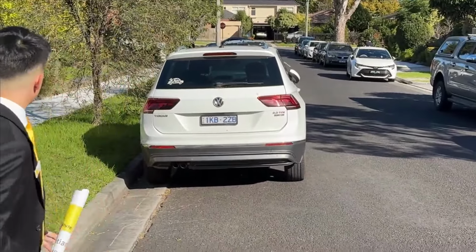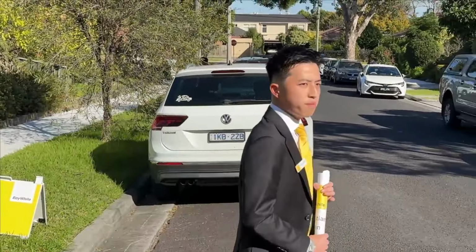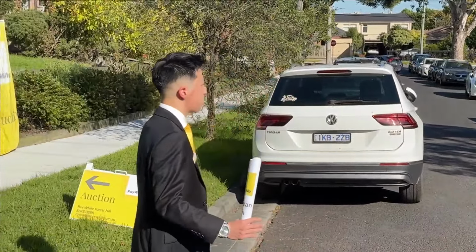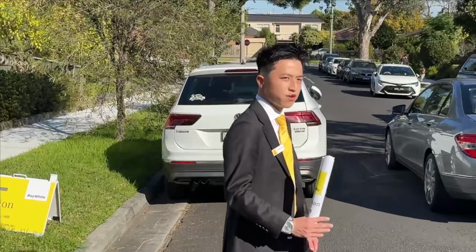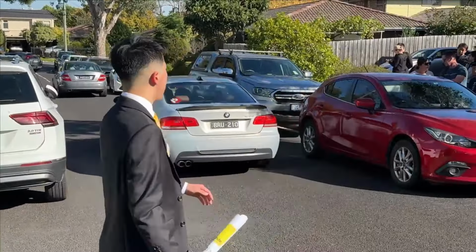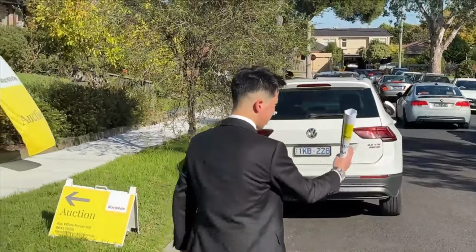$1,255,000, three bedrooms, two bathrooms, 4 minute drive to Glen Waverley Shopping Centre, 4 minute drive to Vermont South Shops as well. Everything at your doorstep here. You've got Licola Reserve just across the road. Perfect for a young family like yourselves.